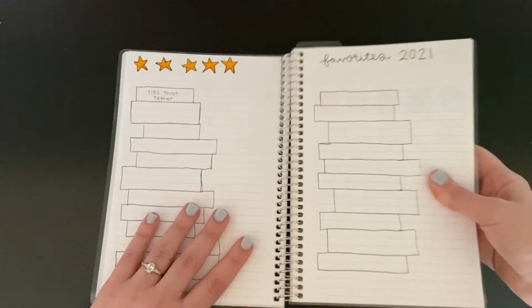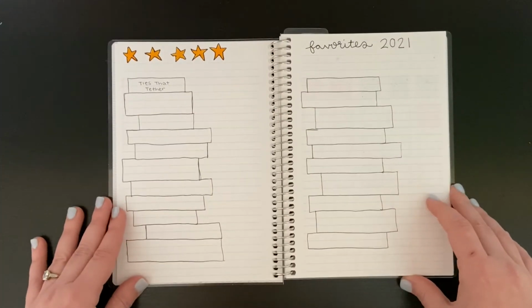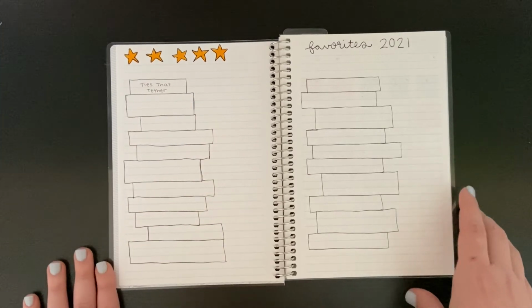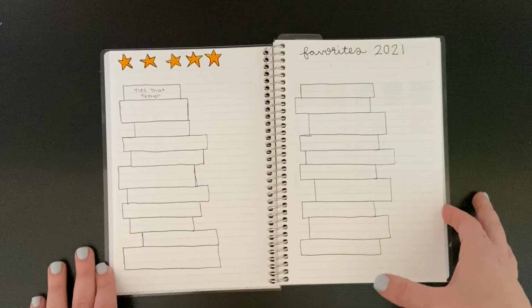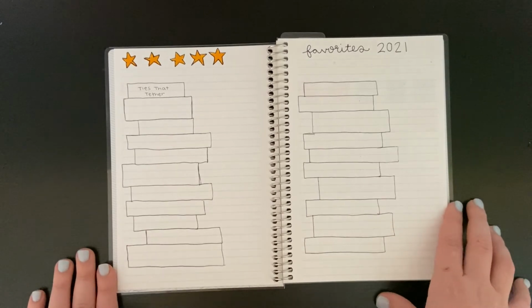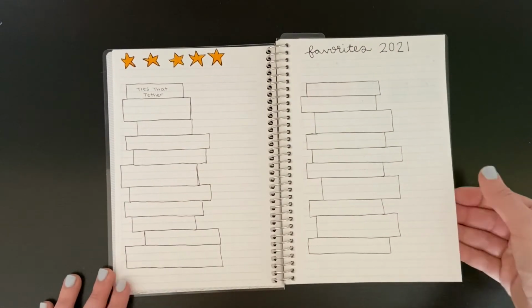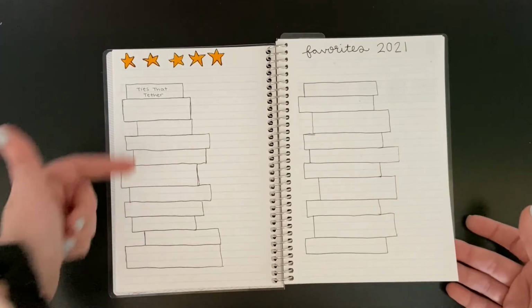So on this one page, I made my 5-star favorites. I haven't decided if I'm going to color them in yet, but we'll see how it goes when I have more books that I've given 5 stars too. Right now it's just The Lonely One, but hopefully there will be more as I keep reading this year. But I love how this turned out.